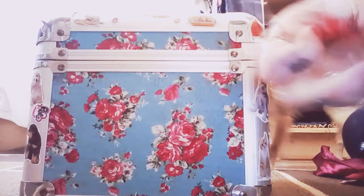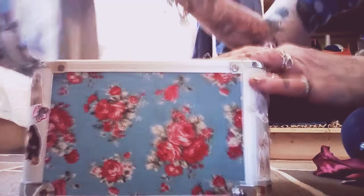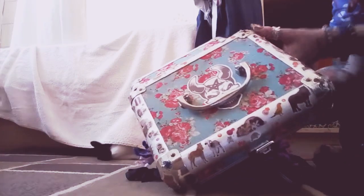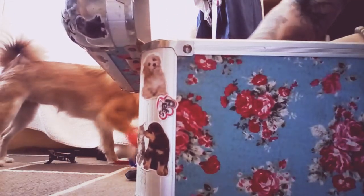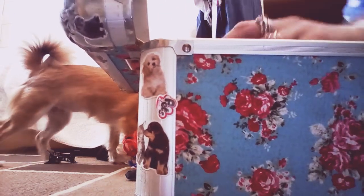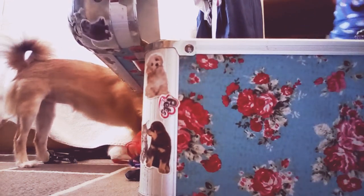That's the padlock. Santa's magic key to secure them. Right, now, when you try and do this without getting everything stolen, first of all, no, come on, get it, don't take the hair.